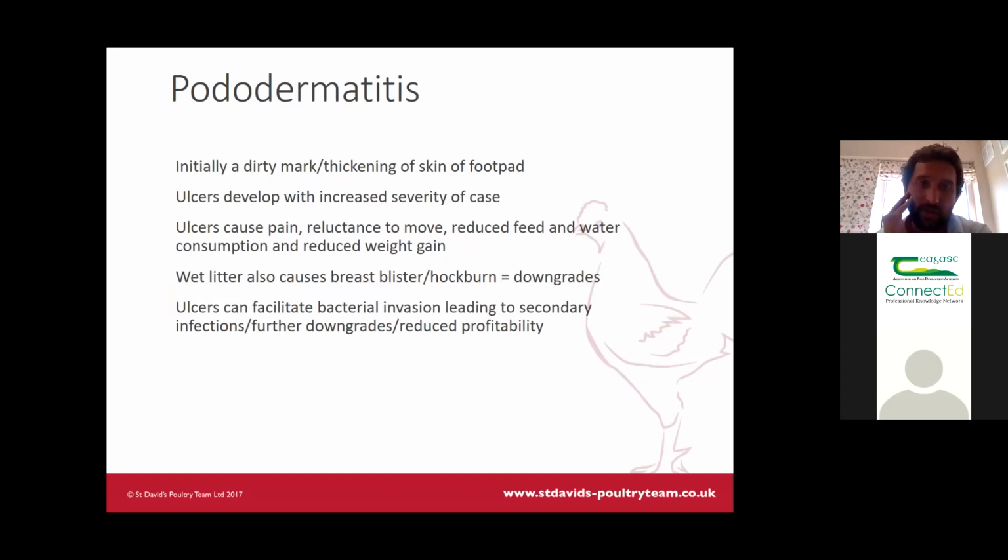Podo starts initially as a dirty mark and a thickening of the skin of the foot pad. And ulcers then develop with the increasing severity of the case. If a bird is exposed first, it can be damaged more easily. And once the damage happens, even if the litter doesn't get a whole lot worse, the podo will get worse. Even if the litter stays relatively good afterwards, there's a wound there, and broilers are in contact with the litter. It mightn't be bad enough to cause an erosion, but once the erosion has formed, it will get worse. So the longer you can keep your litter good, the better.